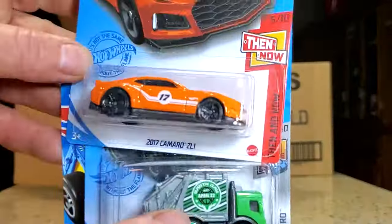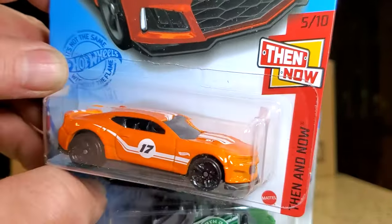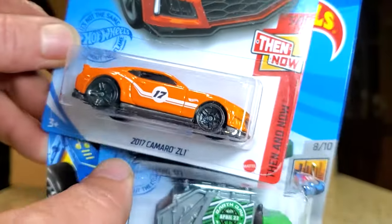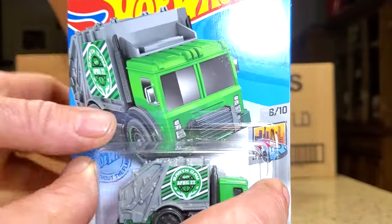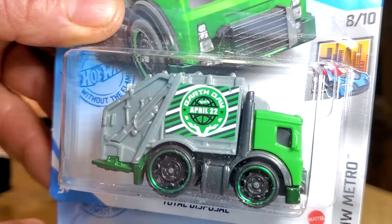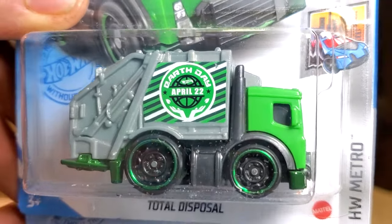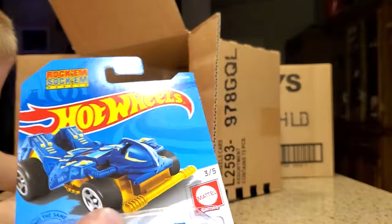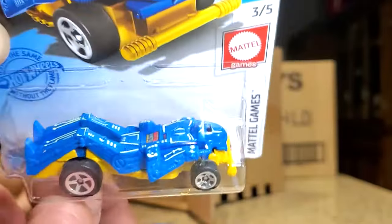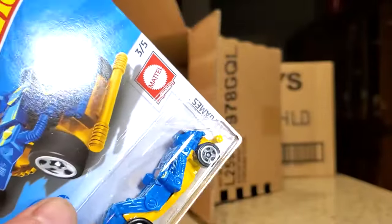Here's a then and now. 2017 Camaro ZL1. I think this might be the first time I've seen this casting. A robot car. Then we got the new color of the Total Disposal. Earth Day, April 22nd, which has passed. Hey, guess what? It's almost May 22nd. Then we have the new color of the Zombot in the blue, from the Rock'em Sock'em Robots game.